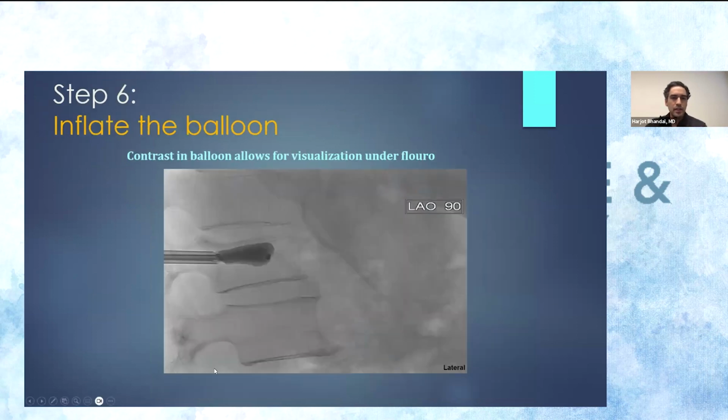Next step essentially is to put some contrast into the balloon and inflate the balloon. Again, you're doing this in the lateral view. And then you just want to go up on it slowly, inserting as much volume as you can. You want to make sure that the balloon does not touch the cortical bone. Stay away from the superior and the inferior end plate, but try and put as much volume as you can. Make sure you keep an eye on your pressures in the balloon, depending on if it's a 400 or 600 psi balloon. Of course, you don't want to go beyond that because it could rupture, and then you just have that spillage of contrast everywhere.